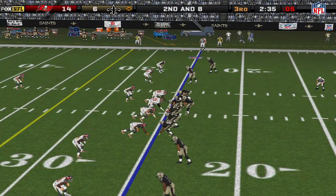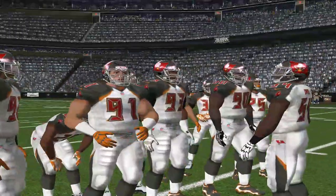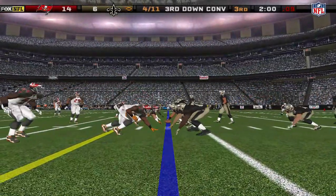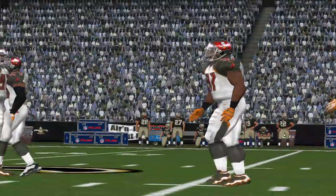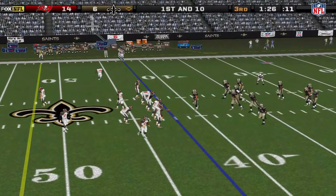The Bucs come out in a nickel package. With the pass, number 23 is there on the stop at the 31-yard line. Ball on their own 31. We got it. Here we go. Do something. Hold it, baby. Hold it. The Buccaneers with a 4-man front, looking upfield. They'll spot this one at the 42. He was right there once again and recorded his 8th tackle.